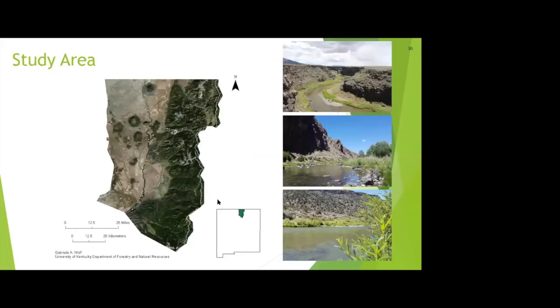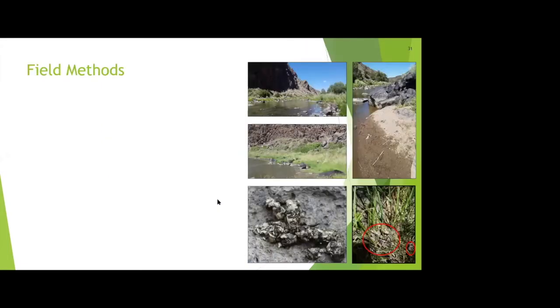Because I'll actually go back a little bit. Part of our study area includes the Wild and Scenic Rivers Recreation Area, I believe it's called. And this is an area of the river that is very fast flowing. There's whitewater rapids, and it's very hazardous to access, which limited our ability to kayak between sites, but also to hike down and walk within sites.